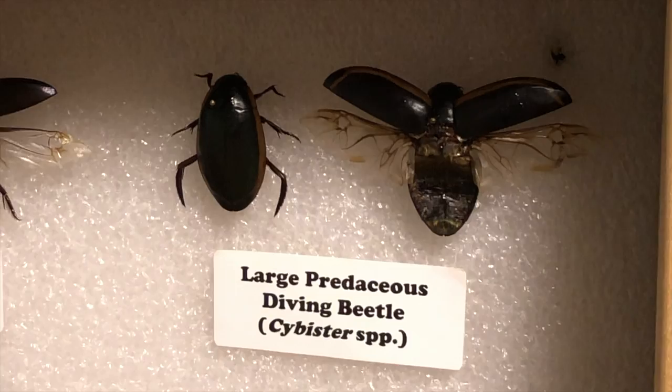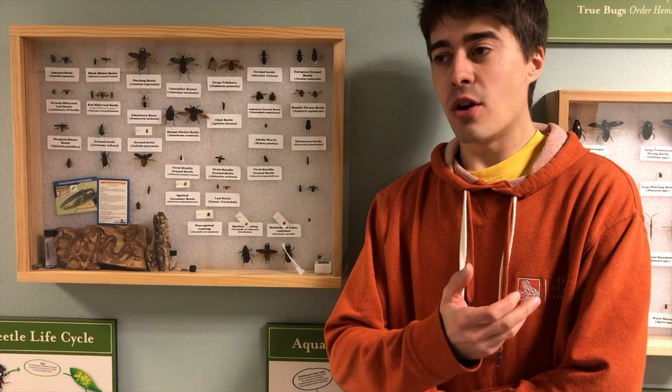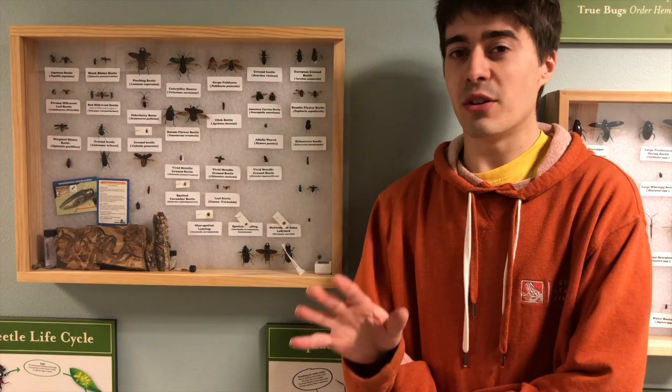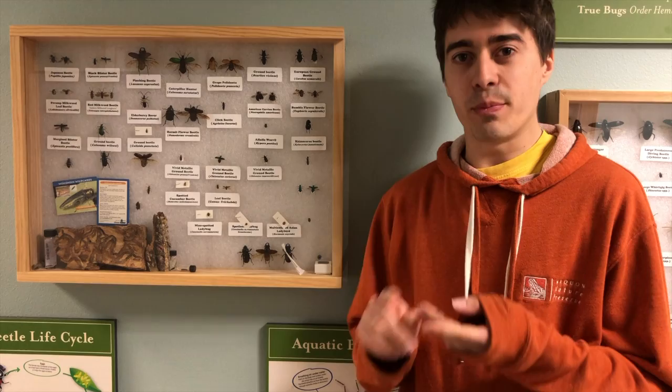Beetles are one of nature's greatest success stories, as there are a lot of them. When we compare them to other species of animals, there are about 6,000 species of mammals, 9,000 species of birds, and around 28,000 species of fish. Compare that to, this is just beetles, I'm not even talking about all the insects. There are 350,000 species of beetles. They make up 40% of the insect population for each species, whereas they are 25% of the world's species.